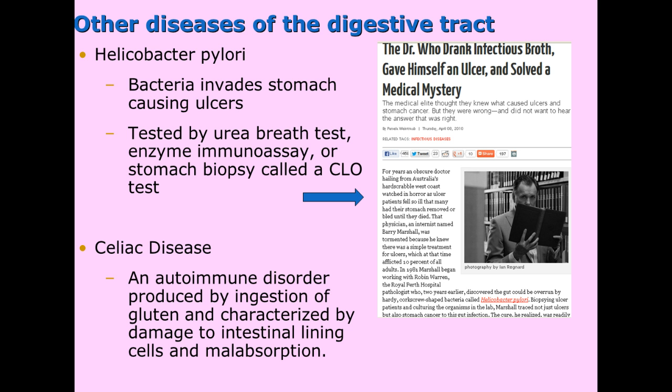So then he gave himself a whole pile of antibiotics and proved to the world that, sure enough, there is a bacteria causing these stomach ulcers, and it can be treated with antibiotics. So it kind of caught a lot of attention at that time. So he is the crazy doctor who gave himself an ulcer and solved a medical mystery.